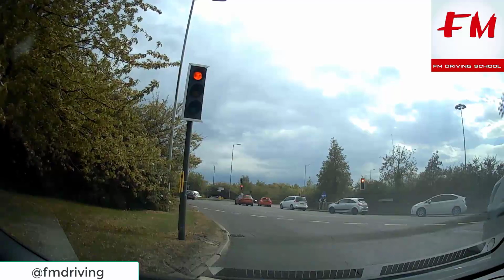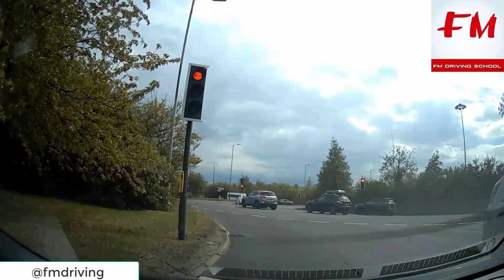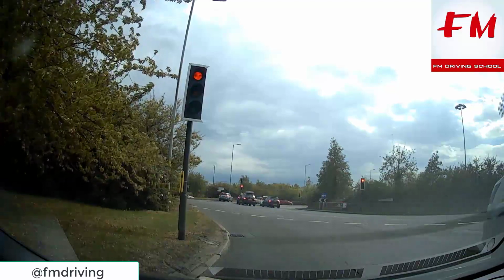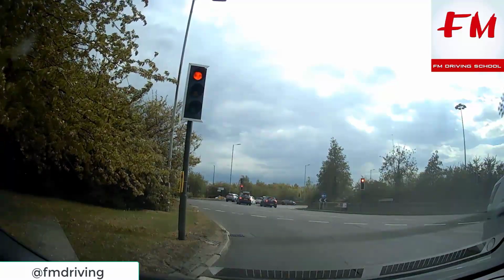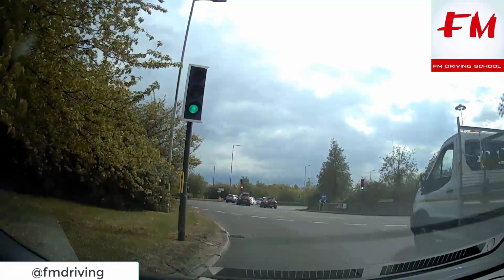Which lane is yours from here? Can you see? Yeah, this one. The left of the white car up ahead. Where that Citroen is, the gray car. So make sure you get to that left lane. You're on the hill as well. A bit tricky here. Let's go.